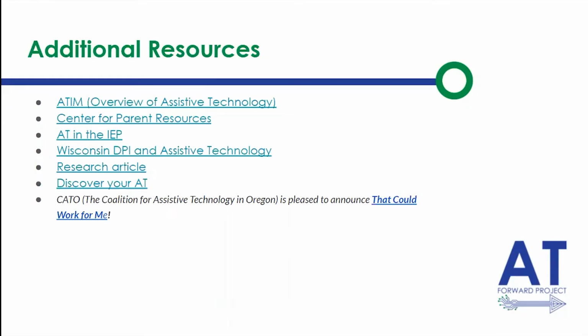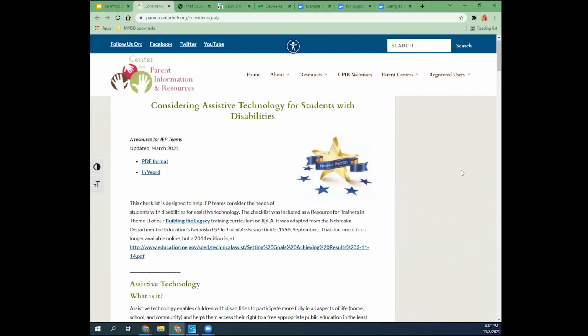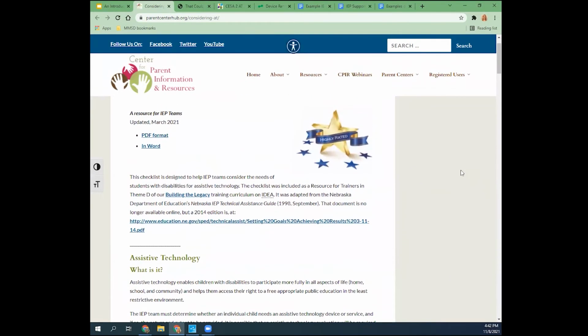Our other one that we have there as a resource for everyone is the Center for Parents. This is a great resource if you've not taken a look at this. It really talks about in very plain, simple language. And I'm not saying that parents don't have a good understanding. It's just that it's a new world. You know, when you walk into an IEP, there's too many things. Too many things for the parents to remember.